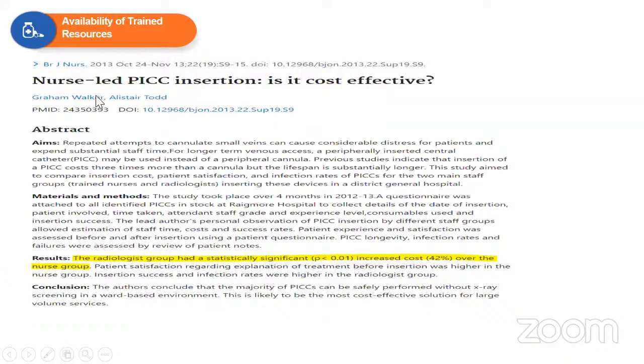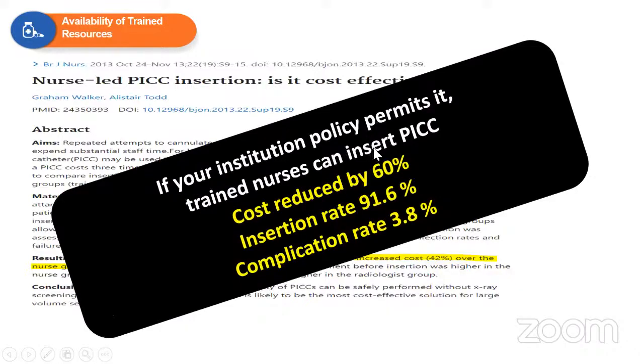So, nurse-led PICC insertion. In our center also, we have trained nurses who are putting these USG-guided PICC lines, and there was a significantly increased risk of cost when it was put by the radiologist group as compared to the nurses group. So if the institution permits, trained nurses can insert PICC. It reduced the cost by 60%, insertion success rate was almost more than 90%, and complication rates were up to 4%.